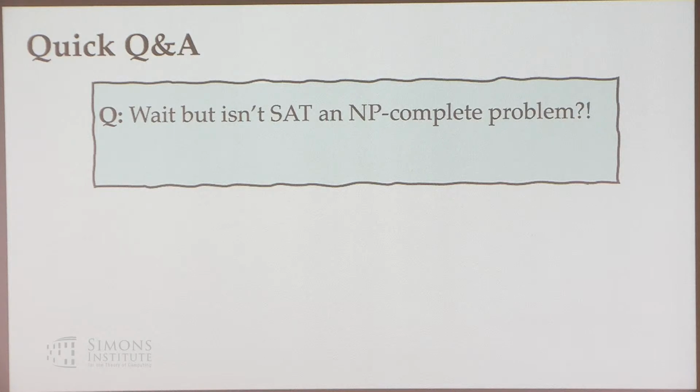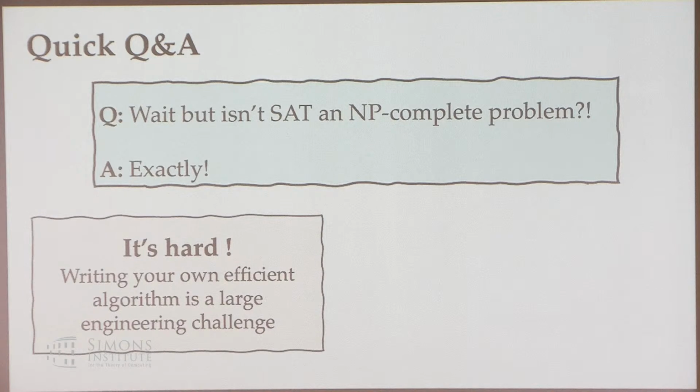A question I think it's very natural to have when people talk about SAT solvers is, well, isn't this an NP-complete problem? Sometimes in certain talks, even NP-completeness is sort of seen as where things end. It's like, oh yeah, we cannot do that, it's NP-hard. But sometimes it's also where interesting things begin. SAT is indeed an NP-complete problem, and that's actually precisely what makes it so nice for this application, because it means that it's hard, which implies that writing your own efficient algorithm is a large engineering challenge. It's very hard to compete with a leading solver yourself.